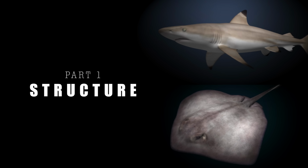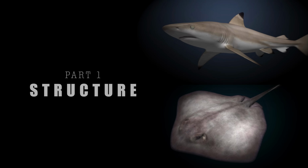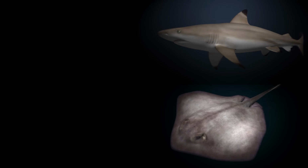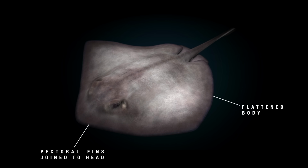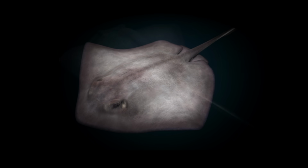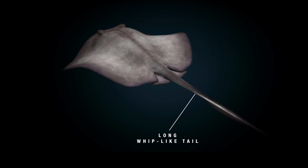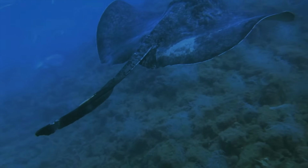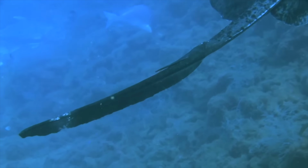The general body plan of rays is very similar to that seen in sharks, with the most obvious difference being that they are flattened, a shape that results from wide pectoral fins joined to the head, forming the broad wings they use for swimming. In contrast to sharks, the tail is long and whip-like. It's used more like a rudder for balance and steering than for propulsion.